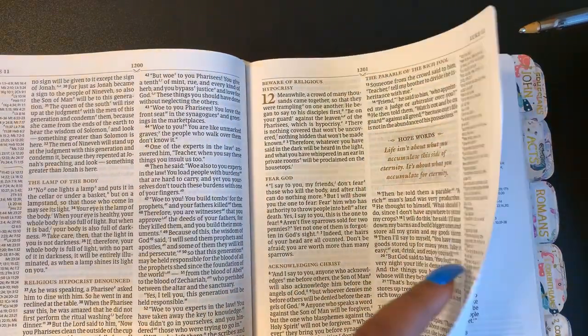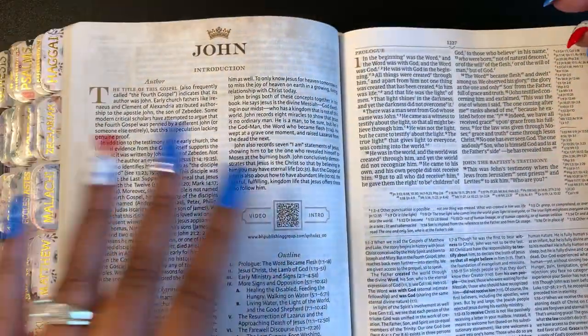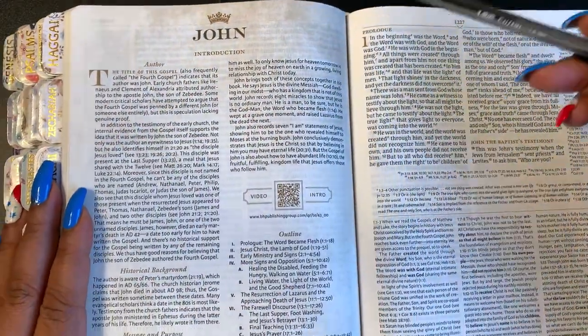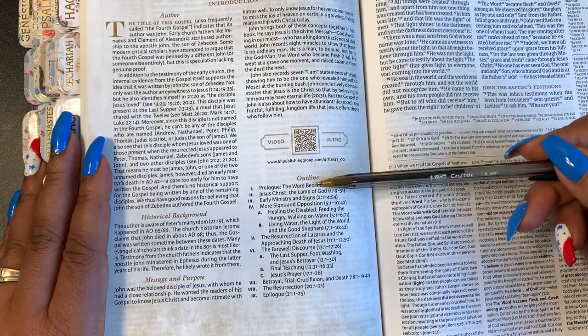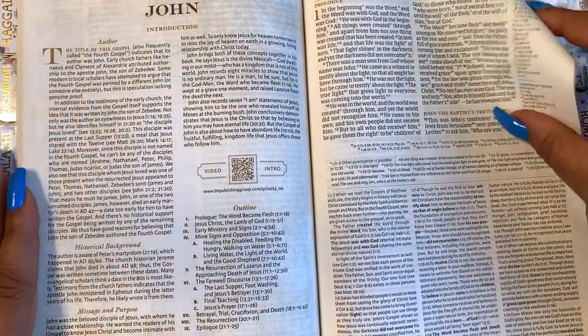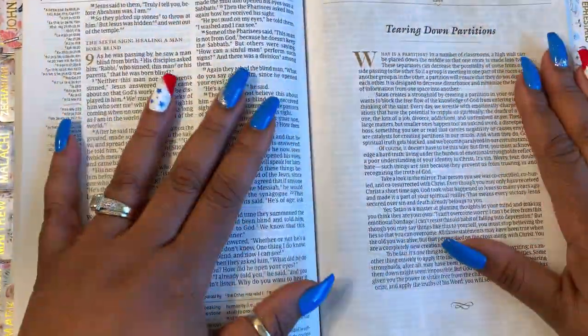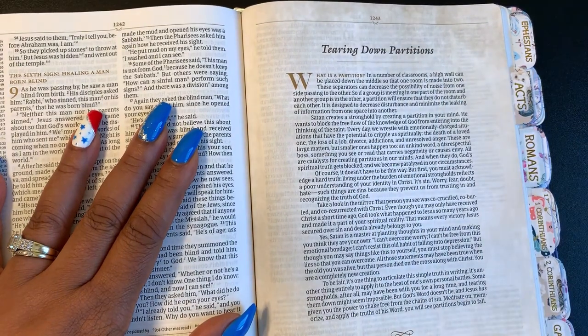This is good, y'all. I'm already knowing I'm going to love this. And again, we see the introductions here. You have to scan it to give you the full introduction. It'll give you the outline. So you see the basic setup of this, right? Let me see, did I miss anything? Let me just turn these. Okay, here's an article. Boom. We have an article here.